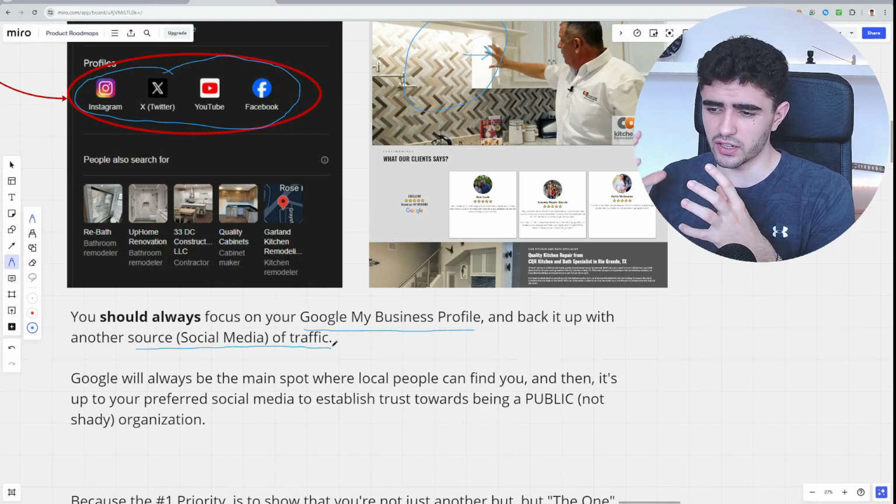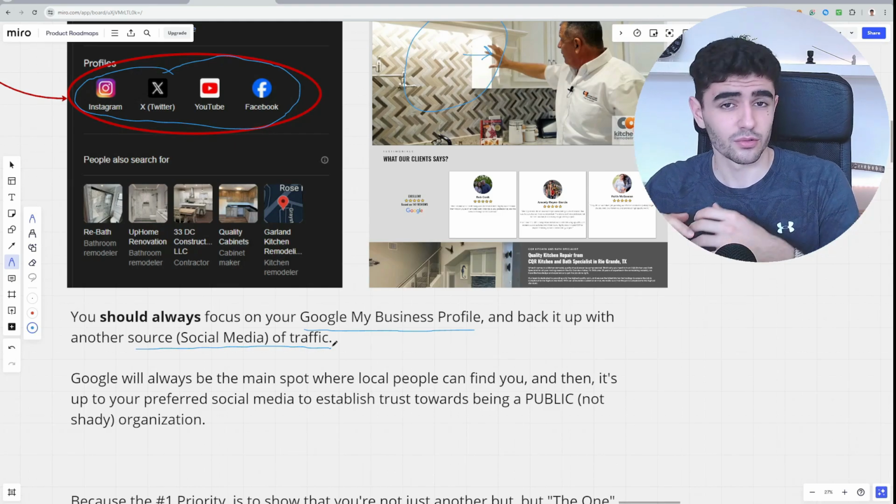And what I mean by that is that whenever you have this main piece of the puzzle, which is Google, so that people can find your business, then you want to back it up, for example, with Facebook, right? And then you want to create a social media around your business, uploading before and afters, things about your life, reviews, things about the business that can actually give you more reach.